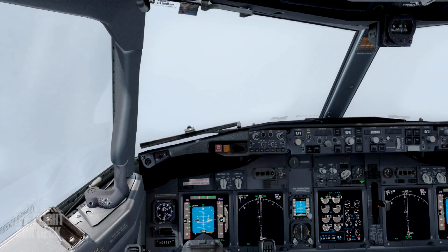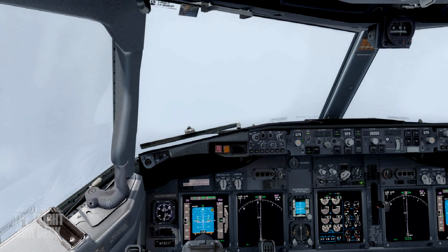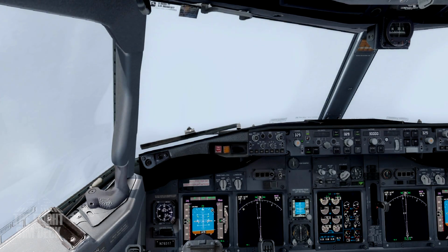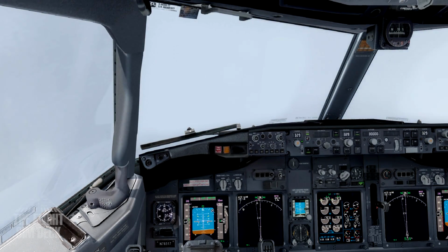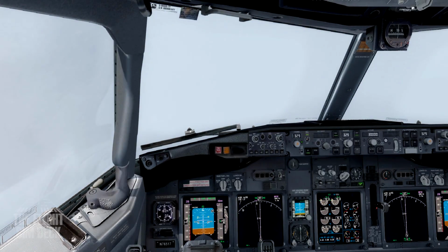Gear lever to off. Put the first notch of flaps up, which I may have done a little early because we started to lose a little bit of speed here. Didn't really quite get into a dangerous level, but it still dropped off a little bit and then it climbed back up. So I gotta work on that a little bit.